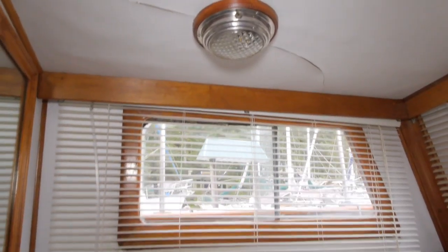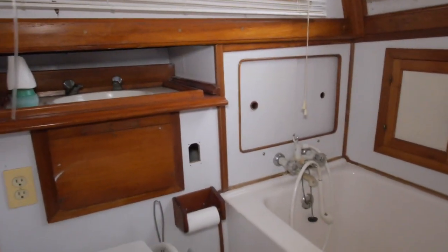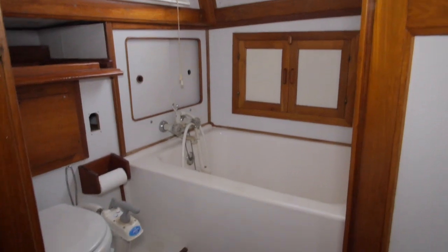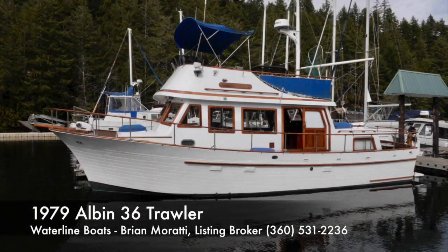So that's a look at the interior of our Albin 36 trawler. The boat is twin diesel powered, as mentioned, twin Ford 120 horsepower Lehman diesels.